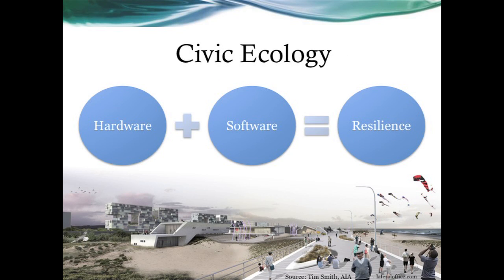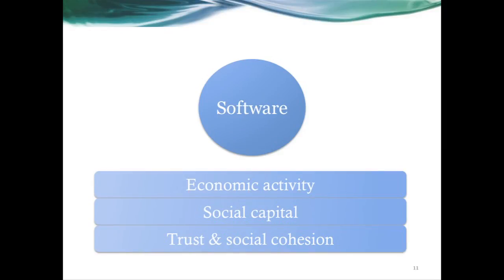The framework we thought was relevant to developing the plan is called Civic Ecology, an approach to community engagement developed by sustainability expert Tim Smith. One of the biggest hurdles to the recovery efforts so far is a lack of social cohesion among the 12 communities on the peninsula. This framework defines resilience as made up of two factors. First, hardware, probably what we're all familiar with, which is the physical infrastructure of a place, like bridges and roads and buildings. But software is where we recommend Friends of Rockaway refocus some of their efforts.